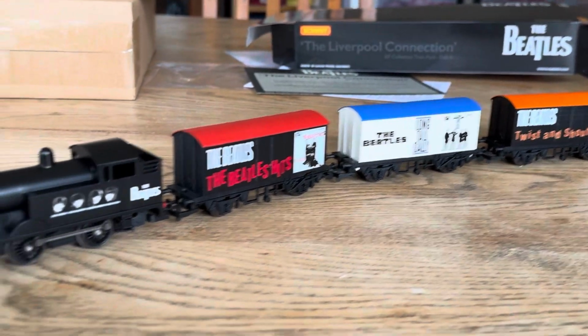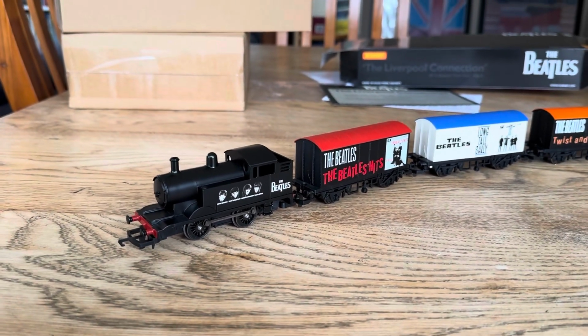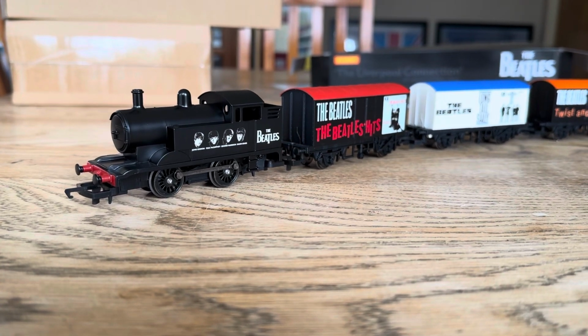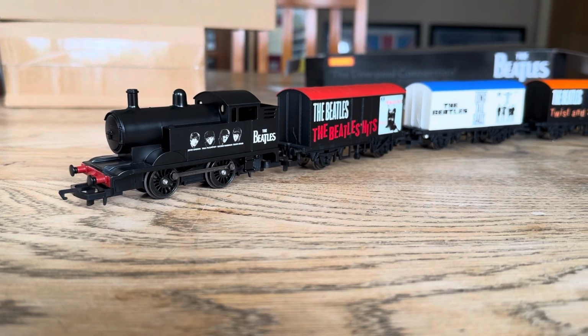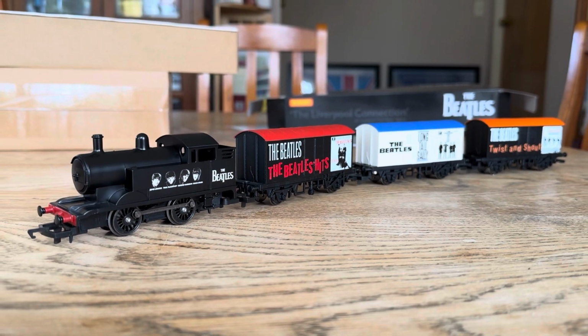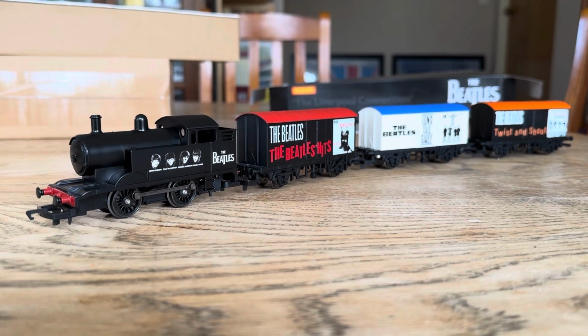And I think what my conclusion would be is that this is the type of set which probably makes good financial sense for Hornby. It's probably a difficult time for them, as it is for a lot of businesses, and considering economies and so on, is probably a worthwhile exercise for them.